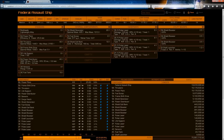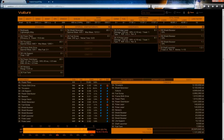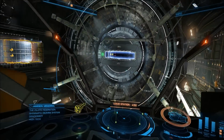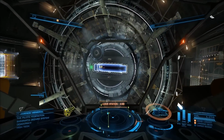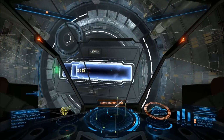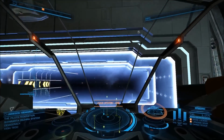Sure, the Vulture has better shields, but because of the better power that the Federal Assault Ship has, we can equip better shield boosters of quality A instead of the D quality that the Vulture can be equipped with, and have a decent shield. And of course, the difference in speed is also very important between these two vessels, especially if you are looking to do some bounty hunting in a resource extraction site where speed is quite important.